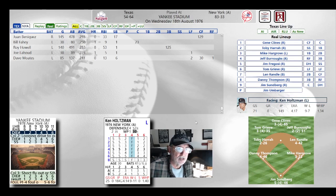And let's look at the lineups for both teams. Let's move out of this screen here. Kenny Holtzman will go for the Yankees. He's got a 4.14 ERA, a 9-11 record. So he came over, I believe, from the Orioles. I believe he came over in a trade. I haven't replayed the Yankees for a while. I started yesterday again just to warm up to them, but I haven't really been in this replay for, I'd say, 2 months or so.